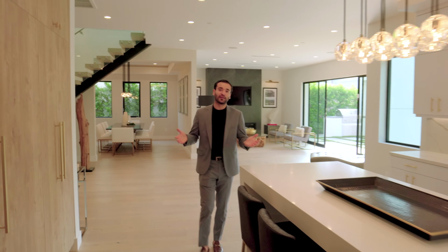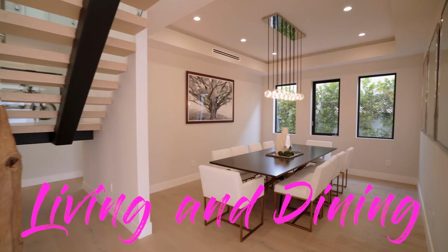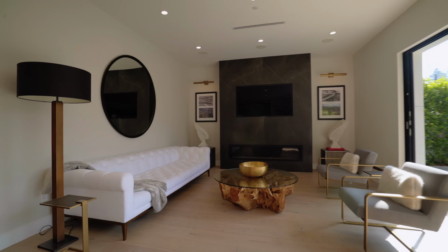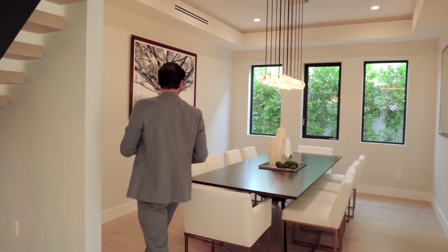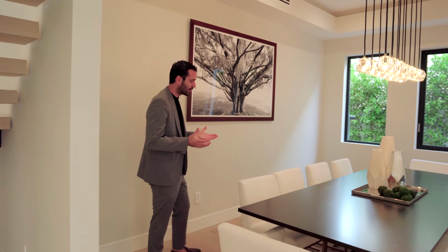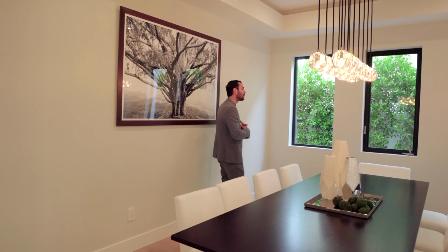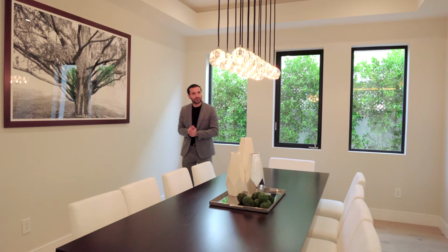And now we're back in the living room area. I want to take you guys to the dining room. The dining room is a very important element of a home, and it is basically right across from the kitchen. This beautiful space. I want to say it's actually the perfect size because this table can seat 10 people very comfortably. You still have a lot of space to move around the table.